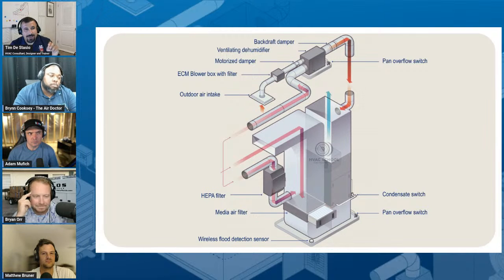So you've got to think about, if I'm water, where am I going to go and what am I going to do? And you end up putting possibly multiple pan switches. You're going to put a pan switch in your AC drain pan that cuts off your dehumidifier that's not even above that pan. So just little things like that will get you out of trouble. Ask me how I know.